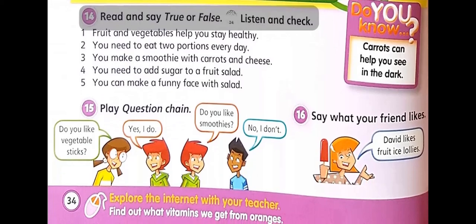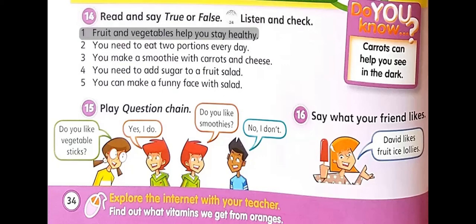Unit 4, Lesson 5, Student's Book, page 34. Activity 14. CLIL, Social Science. Read and say true or false. Listen and check. Number 1. Fruit and vegetables help you stay healthy. It's true.